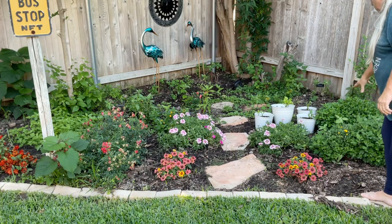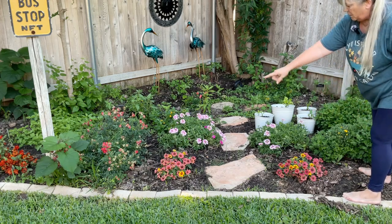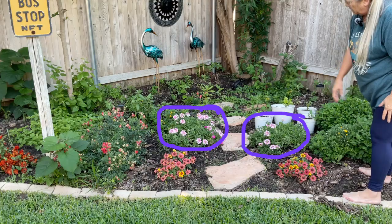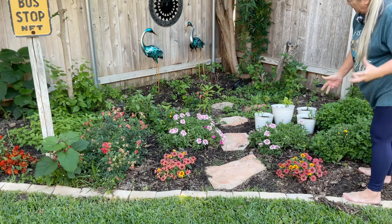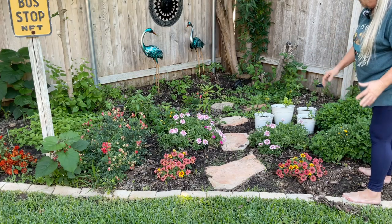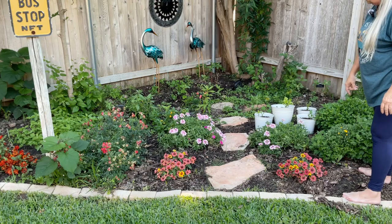And as I already showed you, we've got your mums. Plenty of mums. These are profusion zinnias, which I love. They're absolutely gorgeous. And back here, these two are two of the death row plants my husband picked up from, I don't remember whether it was Home Depot or HEB, but they're doing wonderfully. I brought them home, I cut them back, I put them in the ground with some fertilizer, and look at this. I mean, they're absolutely gorgeous.